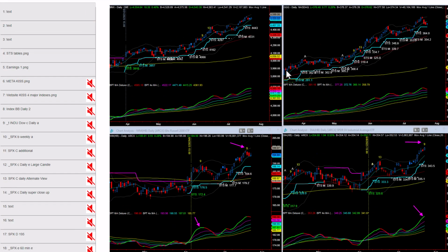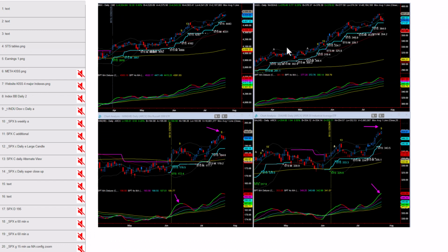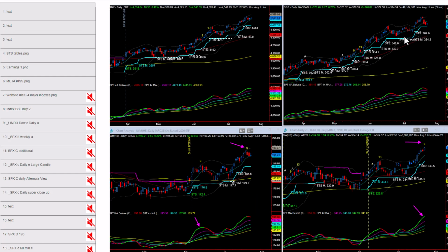Item number 7, moving on to the major indexes. So here are the 4 major indexes: the S&P, triple Qs, IWM at the bottom left, and DIA. Now, when you look at these, let me zoom in a little bit. No new smart trailing stops here. On the S&P, it's still pretty wide at 4443. Again, when I see that, I like to round them down to 4440, for example.